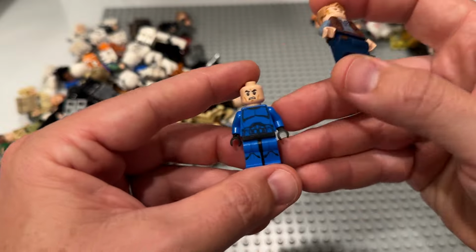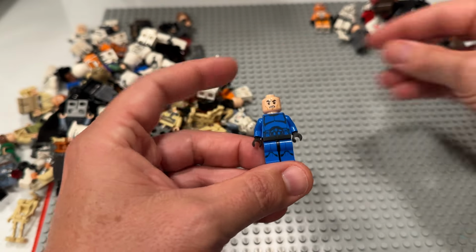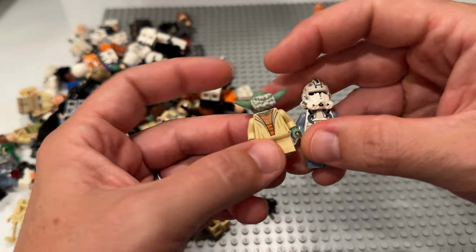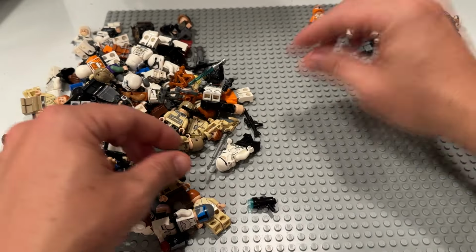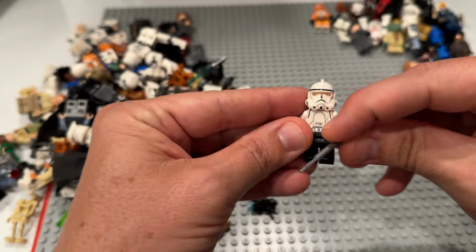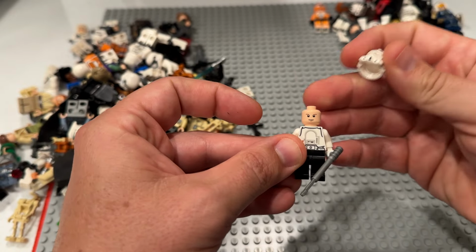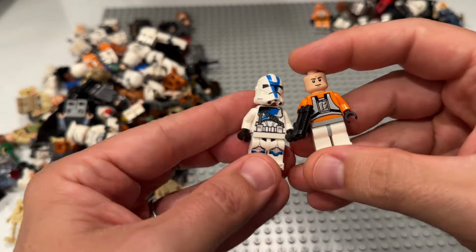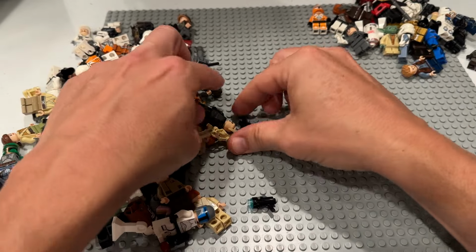There's an Owen. That's not going to fetch $4.50. I don't think that's right, but we'll put it on there for now. Some more Senate Commando stuff. Here's another pilot. Here is a Yoda. There's another Storm. I'm sorry, I think that's a clone helmet, right? And a Luke Skywalker head and a Hoth Snowtrooper. So that's a mix of stuff. There's a 501st and some random parts.